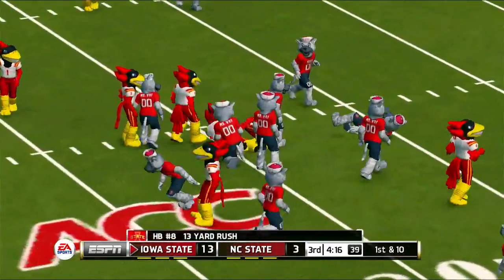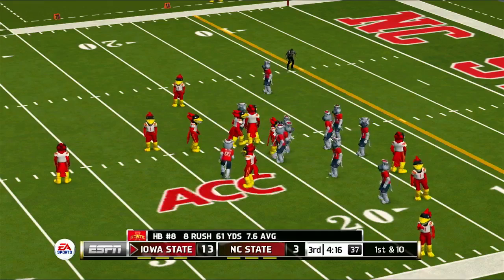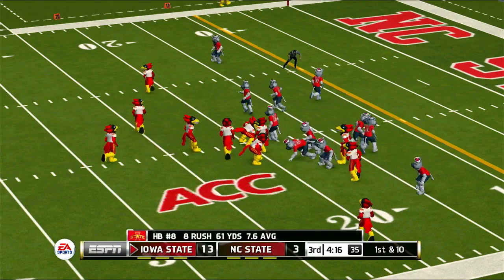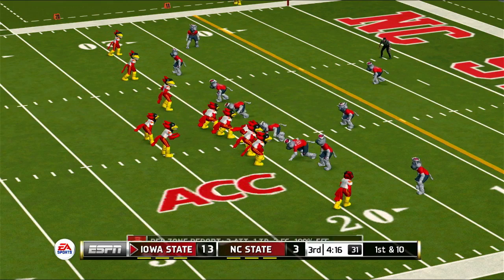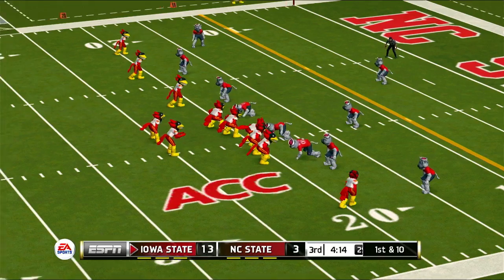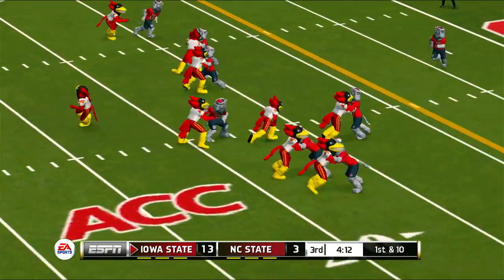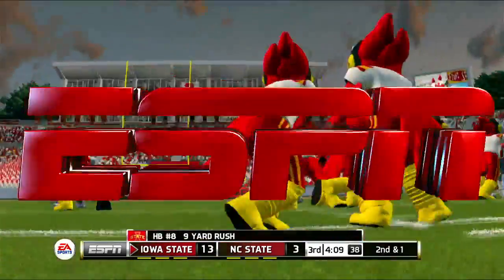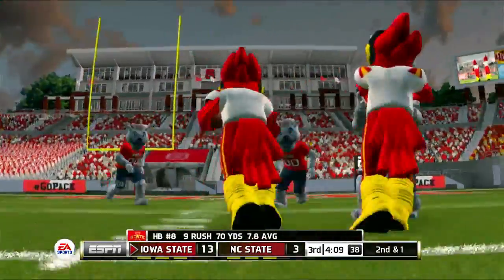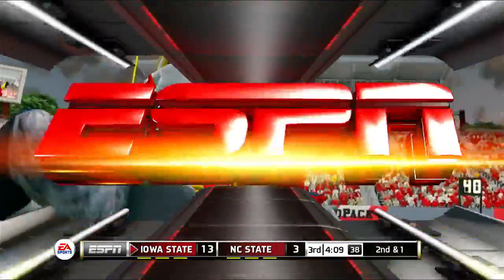Makes it out to about the 20. Gain of 13. First down. I don't even know why this team showed up. The offensive line got a really good push there, allowing the back to pick up 9 on the play. That brings up 2nd and 9.